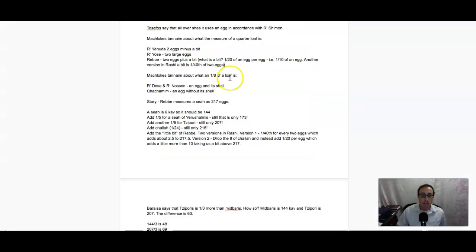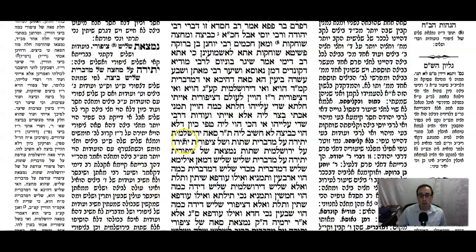So again, going back to the document over here. If you add challah, which is 1/24, add 8 to 207, again 1/24 of the 207, you're going to get 215. So we're getting very close to 217, but not quite there. So that's what the Gemara says, you're still a little bit short. So the Gemara says, you need to add on the va'ods, add on that little bit.